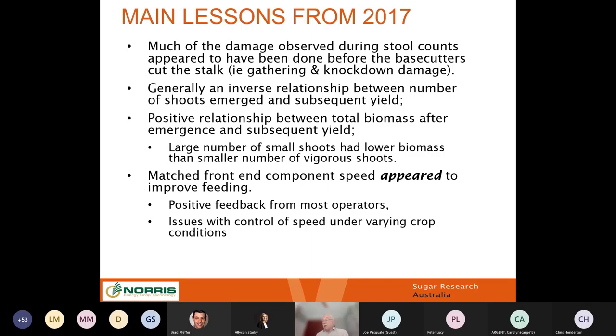And the comments from the grower and the harvester drivers generally was that slowing down the harvester front end speed tended to improve feeding. Now, we had some problems with the actual open-ended speed control, but generally when we had that working well, the drivers very much liked it.